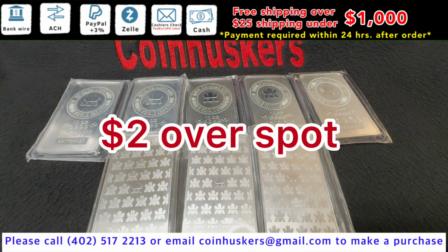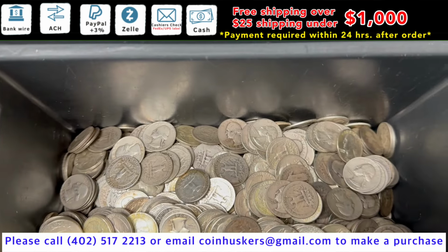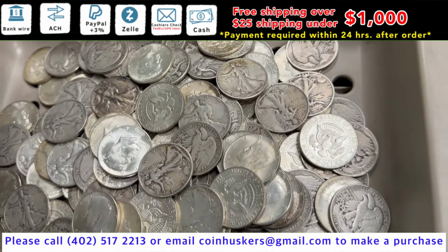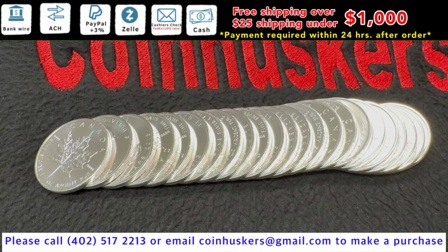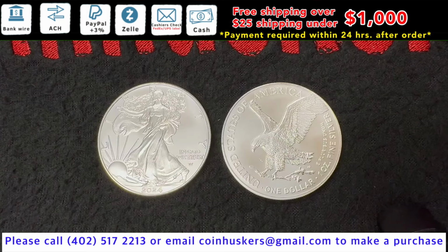Be $2 over spot. Dimes, quarters, and half dollars have a good supply of each available. Had a shipment that came in this morning, and then just keep buying supply. Be $1.25 over spot. 1 ounce backdate silver Canadian maple leaves have 100 available. Be $2.50 over spot. 1 ounce 2024 silver American Eagles just have a limited supply left available.